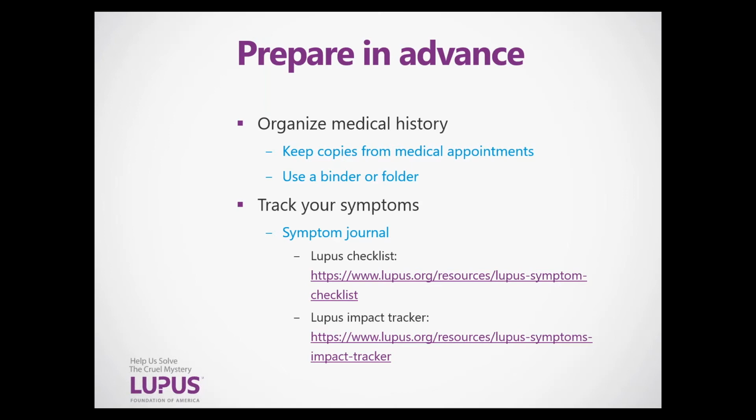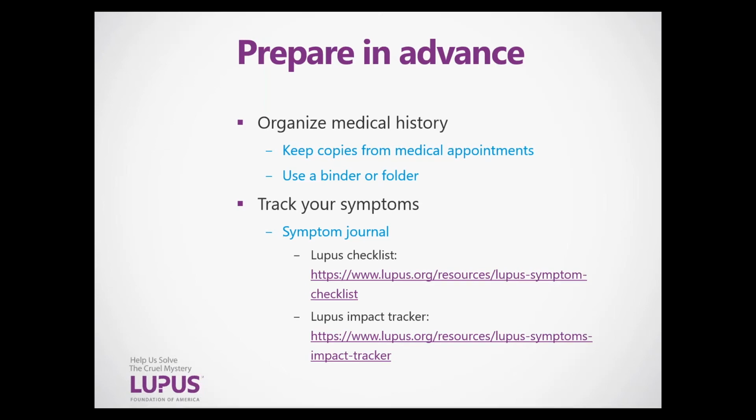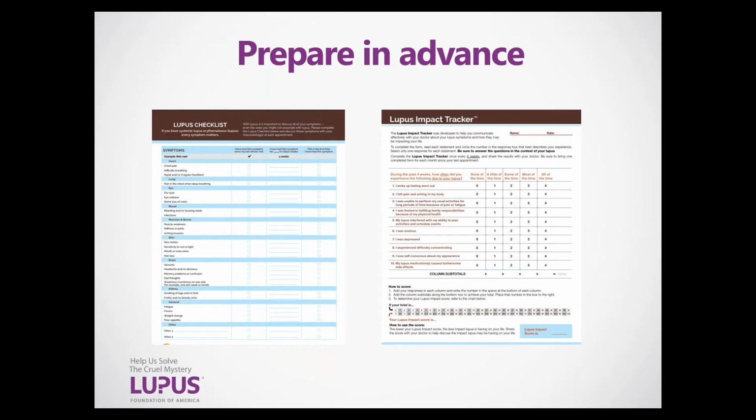We do have a checklist available on our National Resource Center for Lupus to help you keep track. I do have the links there, and I believe one of those is in the handouts for today. And this is just to give you an idea of what they look like. And while these are lupus specific, if you have some other type of disease, you can check if there's a foundation or organization for that disease. They might have one available, or you could really use these and adapt them to what you need for whatever you have going on.